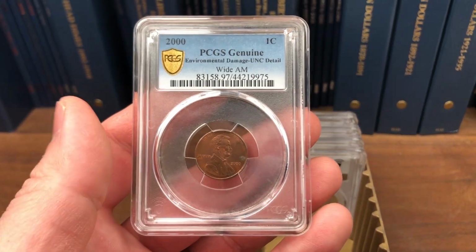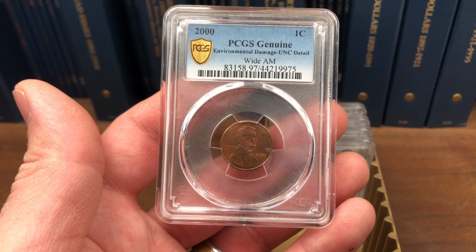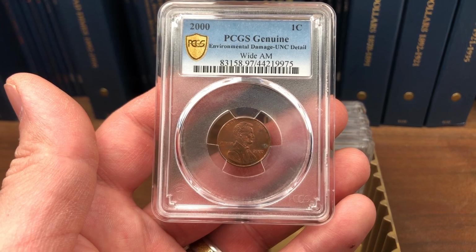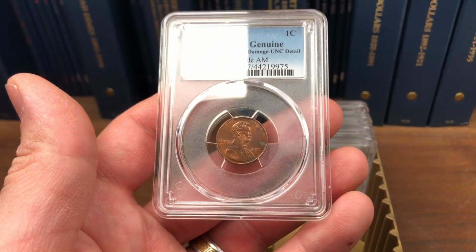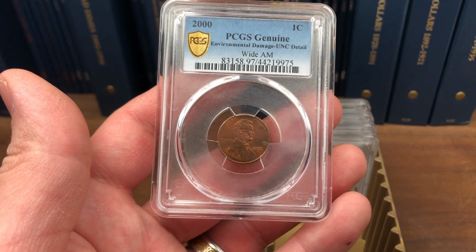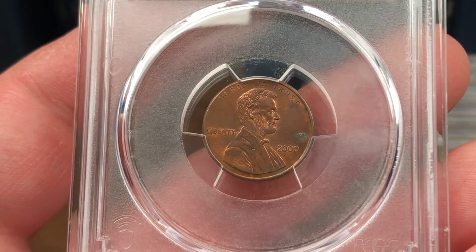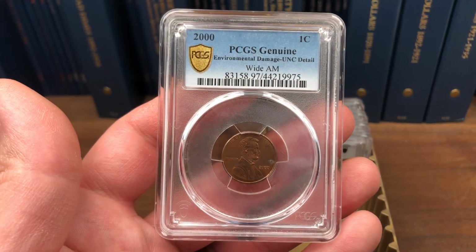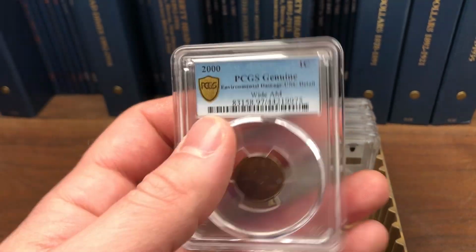I knew I was taking a risk. But man, I'm still pretty bummed about the 99. But we got the 2000 designation. And since I've submitted these, I actually do have a few more that I have found. Not a 99, but I know I have another 2000 wide AM that I could submit if I wanted to. But I'm not sure at this point. I'd have to be really scrupulous on making sure that there was no reason why it would get a genuine unk details. But that's how it goes.